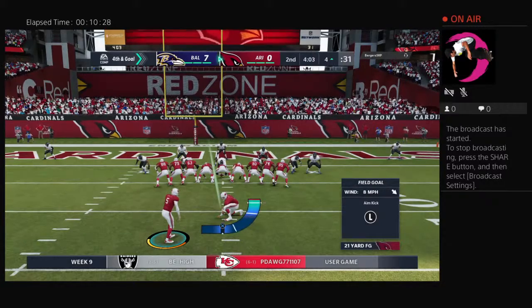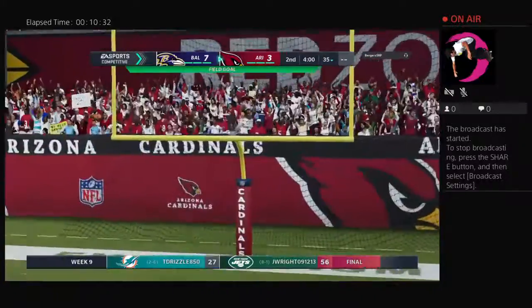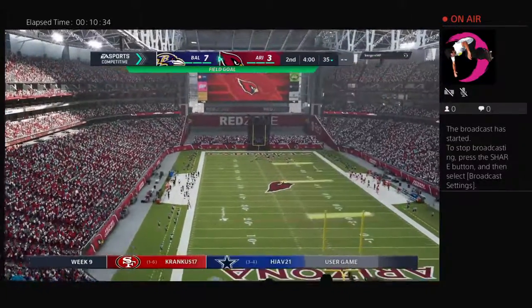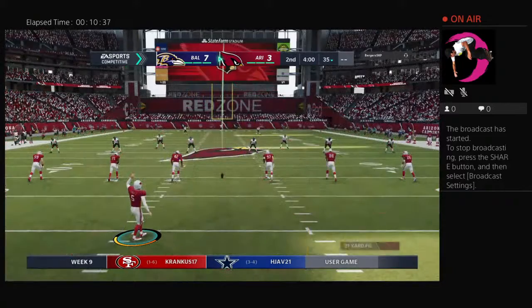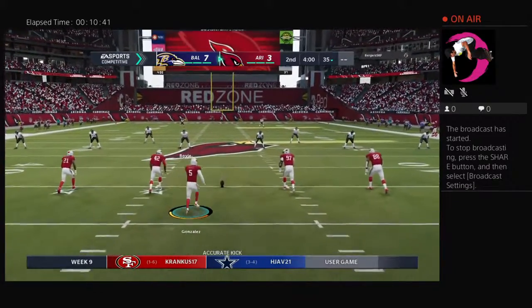Zane Gonzalez on for the field goal. A 21-yard attempt. Gonzalez's kick is good. And they are on the board, but still trailing. It's 7-3. So they get the field goal, but that was a 14-play drive to get 3.